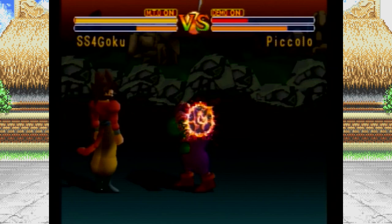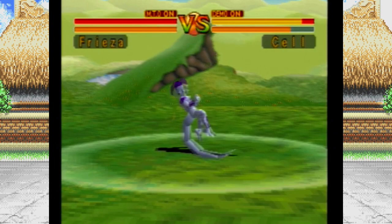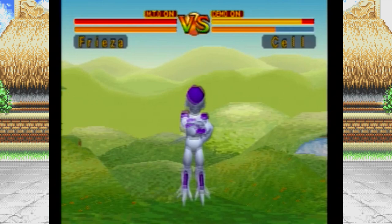There wouldn't be another Dragon Ball game released until 2002, when Budokai, known simply as Dragon Ball Z in Japan, came out for the PlayStation 2 and GameCube. Since then, there's been a new game every year, and they've all come out pretty much worldwide. With the game so readily available now, it's kind of a trip to remember a time when we didn't get any of them.